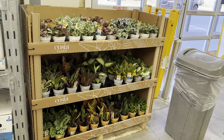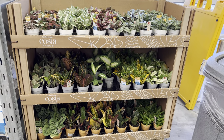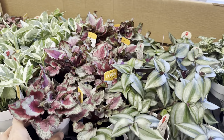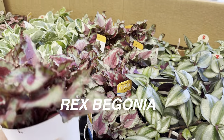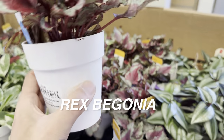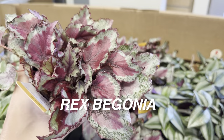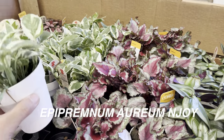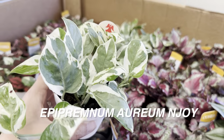And I did want to show you this little palette of plants by Costa Farms, this shipper right here of exotic angels. These ones are a little bit more expensive because they have the white modern planter instead. And these are for $5.48. This one is another Rex begonia. Look at how beautiful that is. For $5.48. And then this one right here is an Epipremnum aureum enjoy.